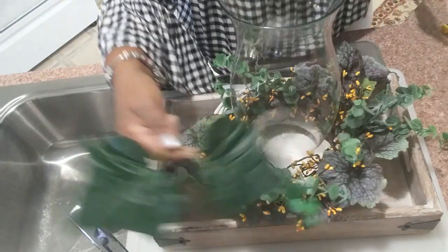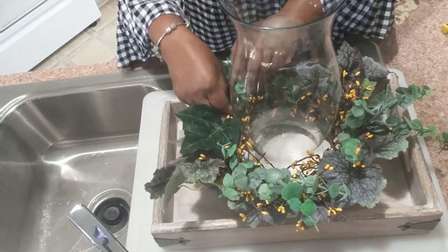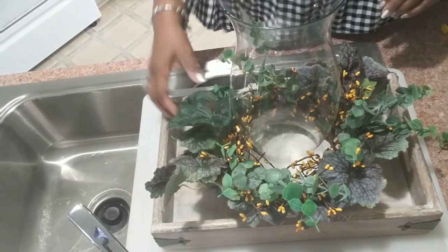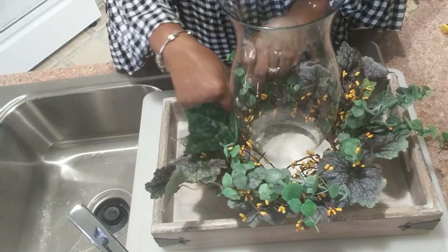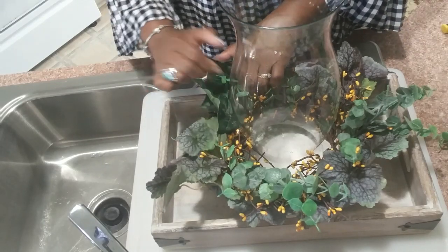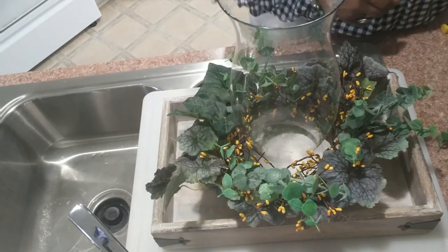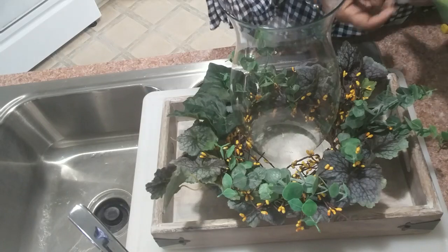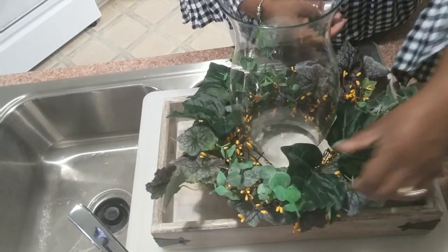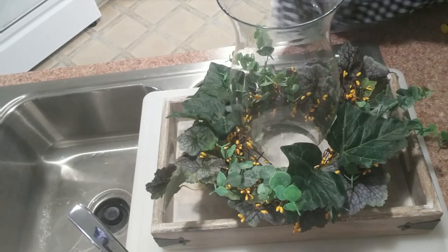Let's see, what shall I do next? Oh, I almost forgot. There must be ivy in this design by Ebony, Ivy, and Thyme in the kitchen. So we need a few sprigs of ivy as well. So we're going to put those leaves in, and just not overly. We're just going to do just enough to let everyone know whose design this is.